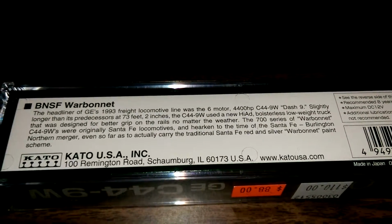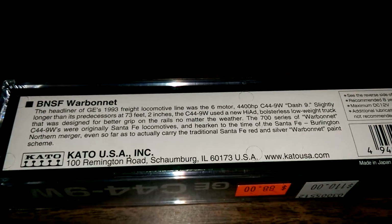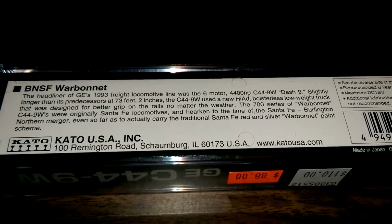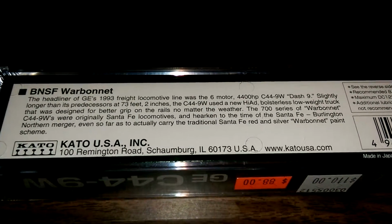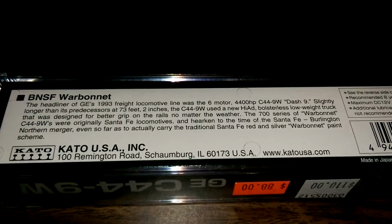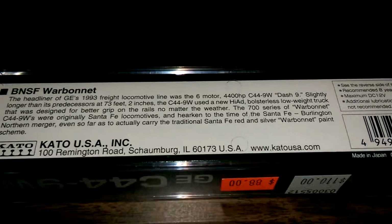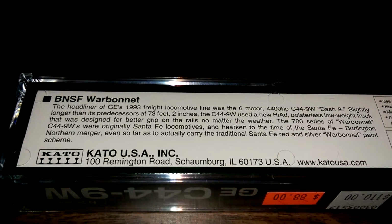I remember the Dash 8s. I kind of remember the Dash 9s. To me, they kind of looked all the same, but these engines, the Dash 9s, were a little more powerful than the Dash 8s, and as it says on there, they had a low-weight truck that was designed better for grip on the rails no matter the weather. So, of course, I didn't know that the Dash 8s had the issues, but I remember seeing either one, but that's some time ago. That's a few years past then. But if you want to see and know a little bit about that engine, that's it.